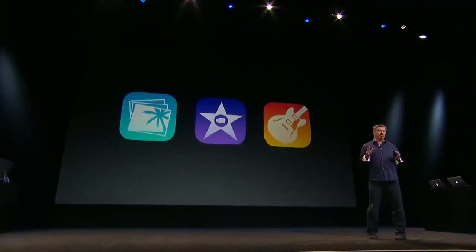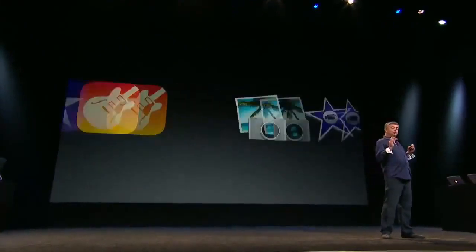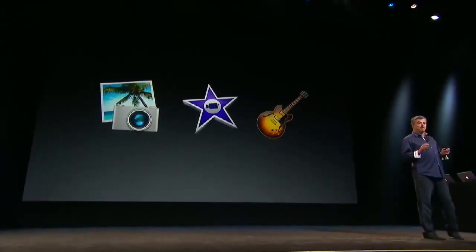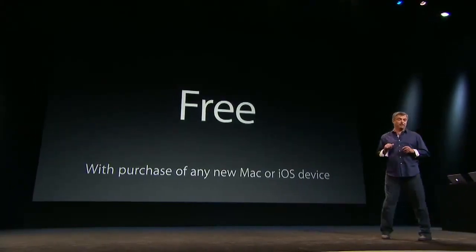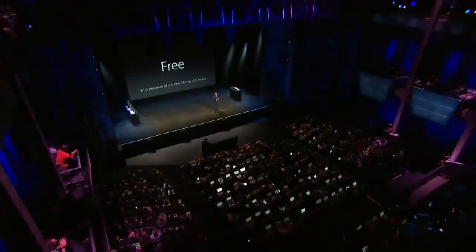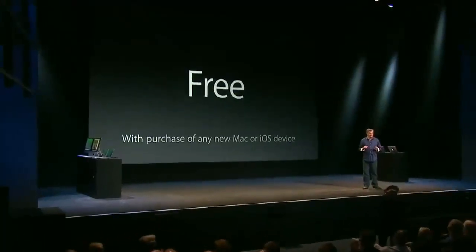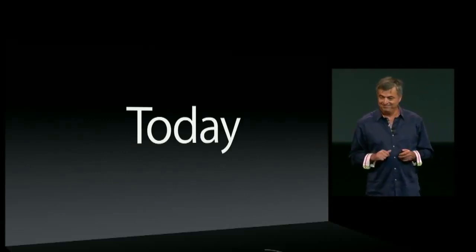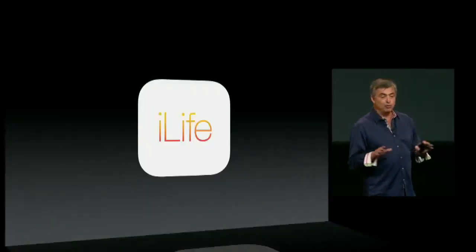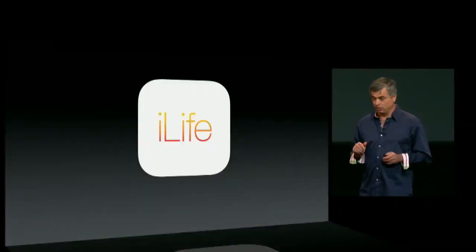So Drummer, just one of the hundreds of new features available in the new iLife. So amazing new versions for iOS, new versions for the Mac, and best of all, we're making them all free with the purchase of any new Mac or iOS device. And these updates are all available today. And that's iLife. We can't wait to see the amazing things that you're going to do with it.